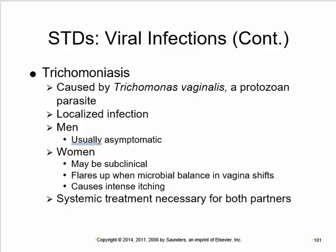We're seeing that one of the problems here is a lot of these things are asymptomatic, especially for men, and more maybe for women in the case of chlamydia. And so they are much easier spread this way.